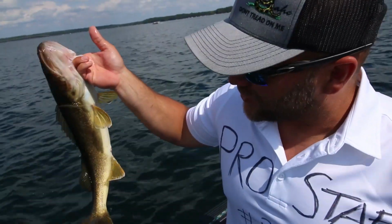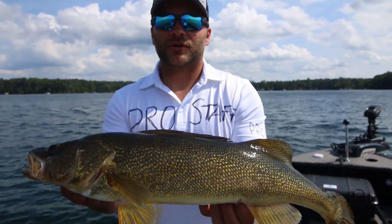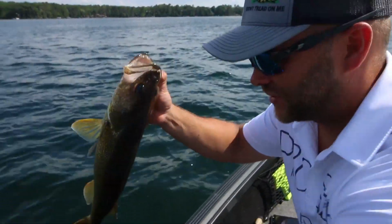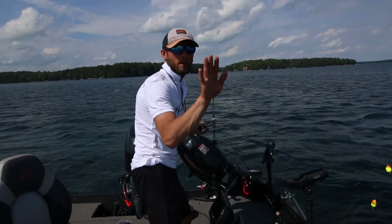Look at this gorgeous walleye here. Okay, here it is. Look at this gorgeous Hayward walleye. We're really putting the pieces of the puzzle together today, so let's go ahead and get this back in. I think we might have another bobber down there, Tom. Your turn. Ooh, feisty. We got another bobber down here, Mitchell.